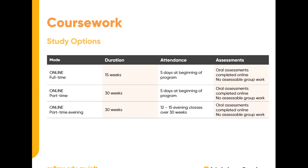The online part-time evening just means that you don't do that 1 week intensive. You do it across say 12 or 15 weeks, and they come in of a Tuesday and a Thursday night. That's only available on our campus, which is in Brisbane. So it'll be probably online full-time or online part-time that most of you will do.